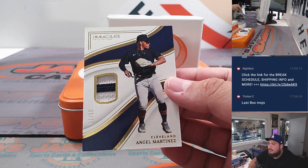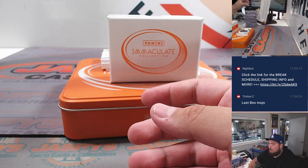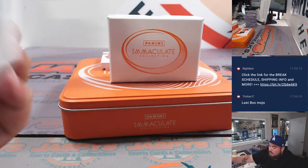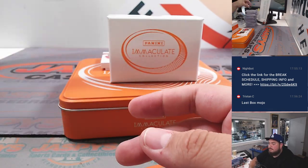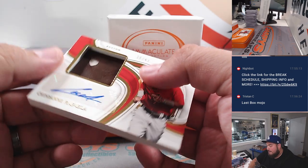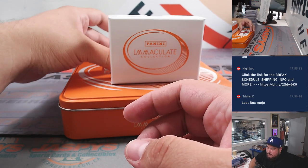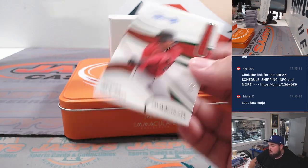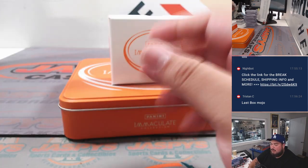Here we go, Angel Martinez for Cleveland. George Valera out of 49. Alone for the Guardians and DY. We have Rafaela for Boston, piece of the glove to 49. Boston having a good break too, Ryan. And last one here is a 3 out of 5, Druw Jones. I'll leave this over here, Jason. Okay, thank you, man. That's going to go to Arizona and Justin with the Diamondbacks. And it looks like that was it, actually.